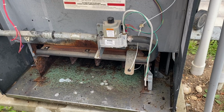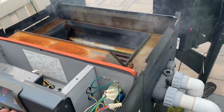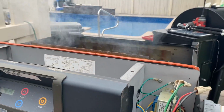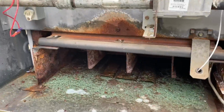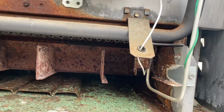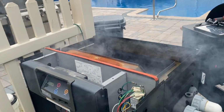It's not sensing flame. Why aren't you sensing flame? All right, we have ignition. All of that is burning off. That's normal. Everything's wet. I don't have any rollout right now, but I do have everything just burning up. All the water goes in there. It's just water vapor.